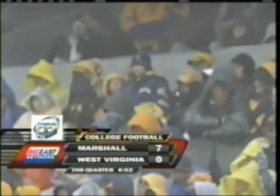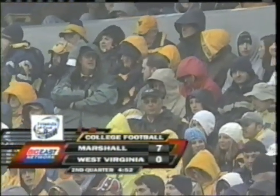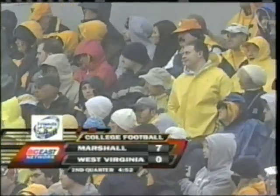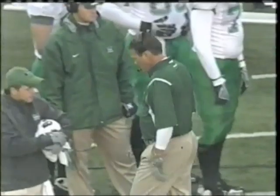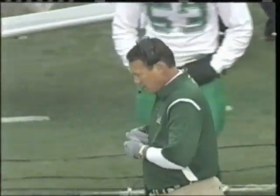7-0 Marshall has the lead with the aid of a face mask penalty on a punting situation. They took it 64 yards. Anderson carried the last 12. That is the difference in the game at this point. Along with Danny Cannell, I'm John Sanders, and Mark Snyder pacing the sidelines because he knows how precarious a 7-0 lead can be.